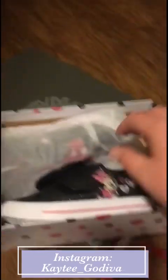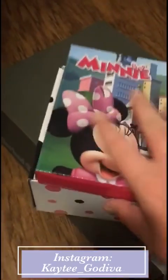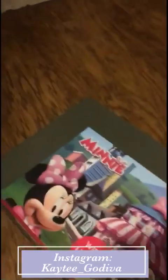Again, this wasn't like a birthday present. It was just because our kid needs it, so our kid gets it. We always make sure that our kid is beyond taken care of before we do anything for ourselves, pretty much.